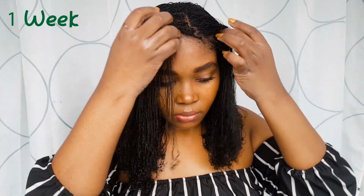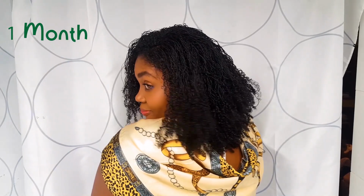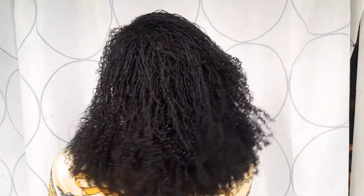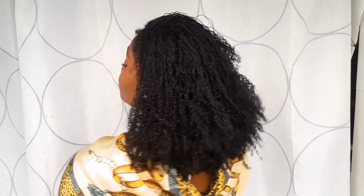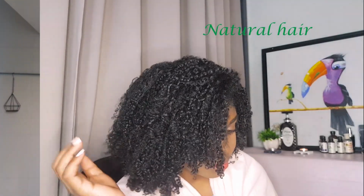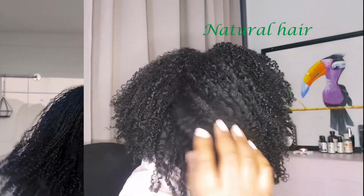On the first week, I was kind of having trouble with accepting the volume of my hair. I was not enjoying wearing my hair out or styling it, and fast forward to 1 month, I began seeing some volume. So don't give up yet on those skinny strands. The second month, I started seeing even more volume, and now here we are. It's almost like I'm back to my original volume from when I was a loose natural.